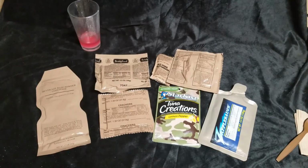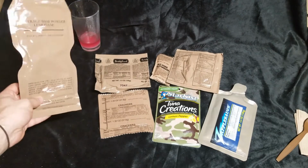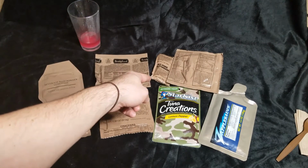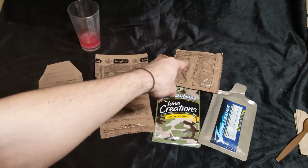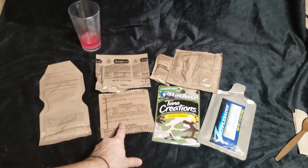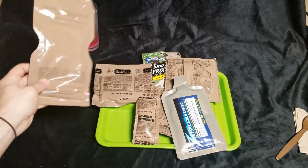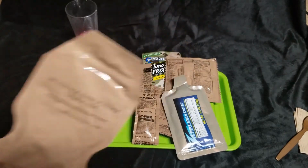So let's get it out. Alright, so for lunch we have our lemonade base powder, honey barbecue beef sandwich with the fat-free mayonnaise. We have our lemon poppy seed cake, the tuna with crackers, applesauce. So let's get this out of the way. Nice. So let's start with that lemonade base powder.